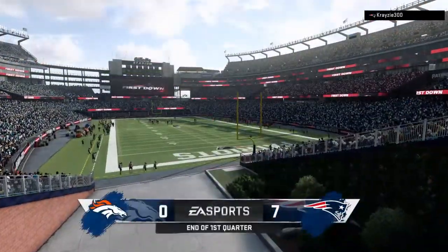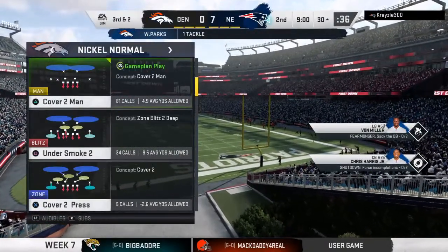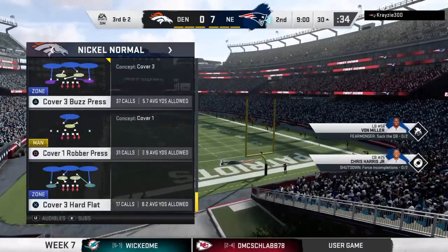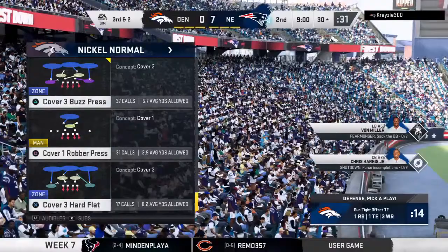After one, 7-0 on EA Sports. Start of the second quarter from Foxborough. It's the homestanding Patriots with the football. And they're driving, but they come up on a 3rd and short here.